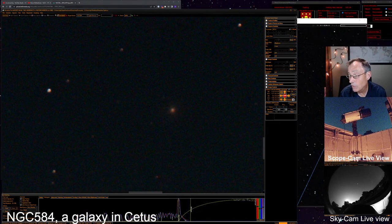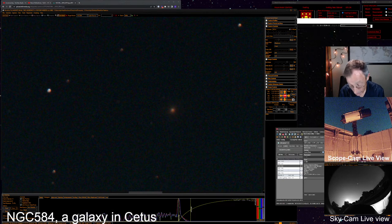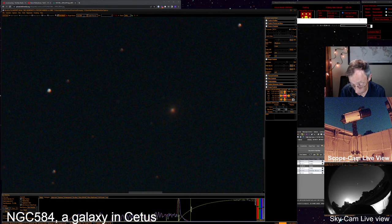Okay, so on 584, we're going to say add observation. An oval glow around a brighter core. And then for 596, we're going to say less oval glow around less bright core. Companion to NGC 584. So here we're going to say 584-596 and then save as seen. And it's like a 2-for-1 special.